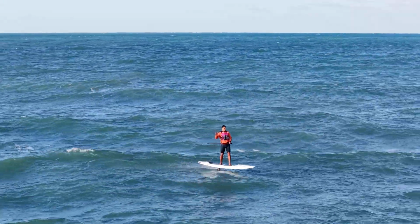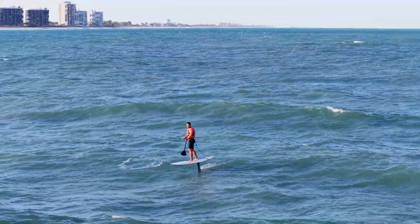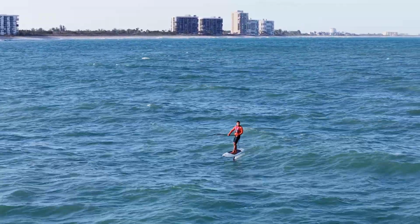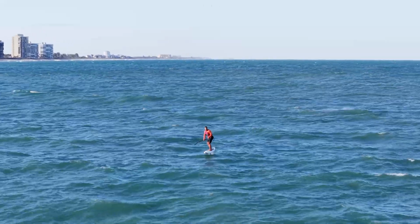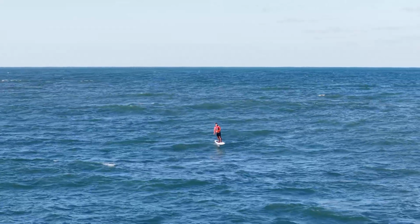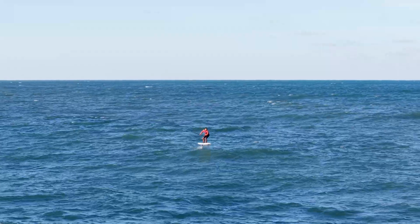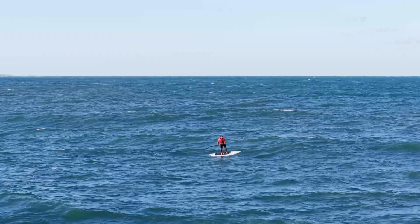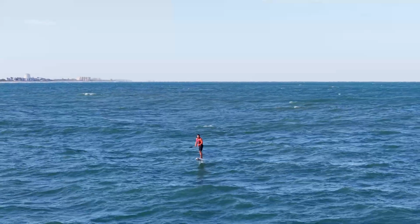Today the bumps are slightly bringing me back to the beach, so I need to make sure I don't always go with them, otherwise I'm gonna end up too close. So while riding the bumps, I'm also trying to make my way away from the beach. Getting back up high on the mast, and I feel like I'm about running out of options here, so I'm gonna turn away from it, try to get up on the mast. Boom.